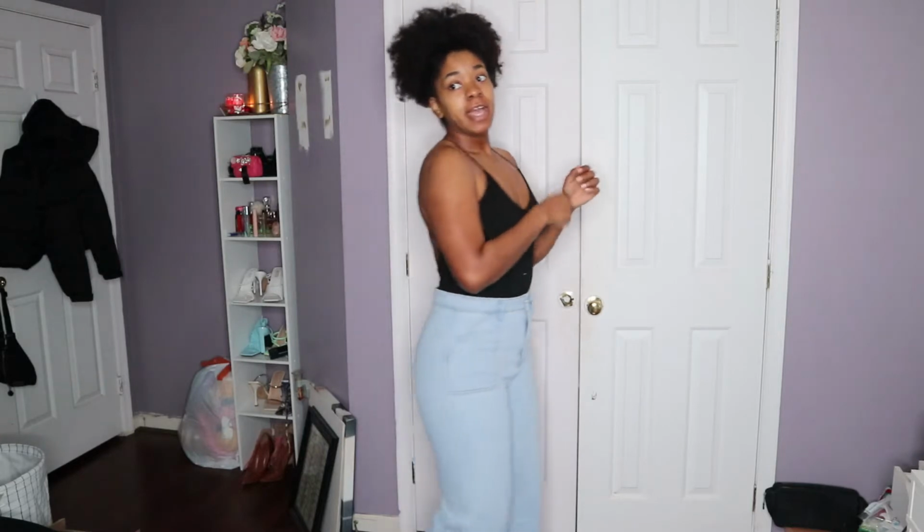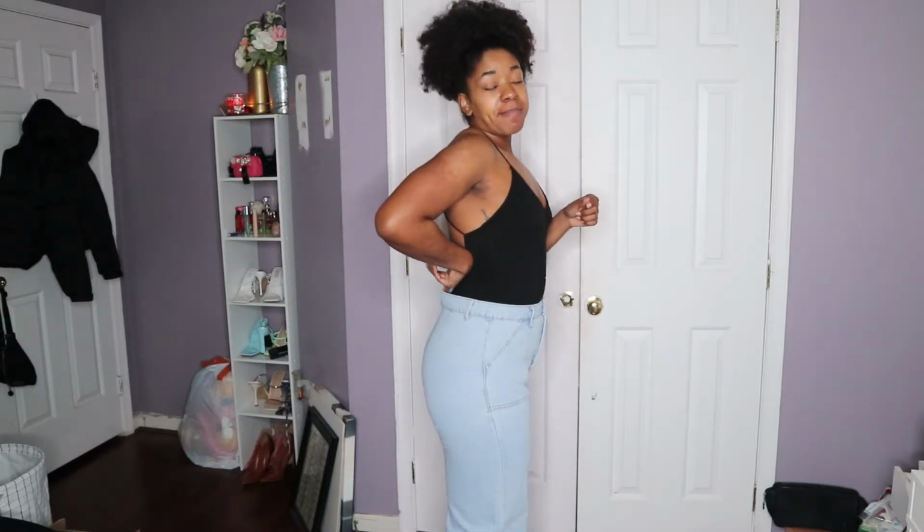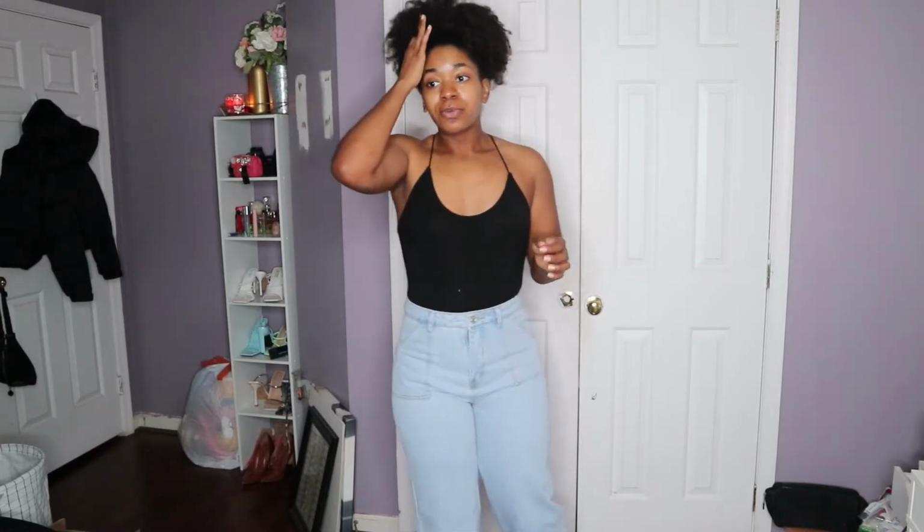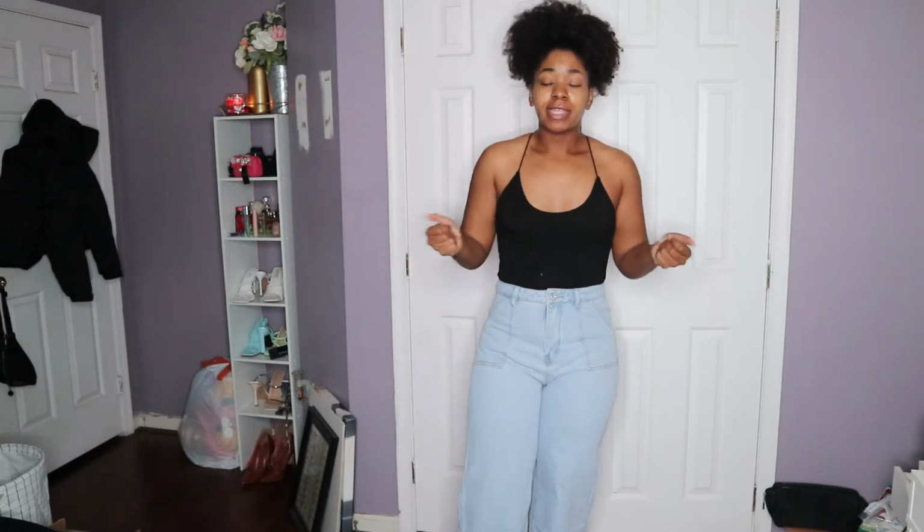I did get them in a size large, and I'm so glad I did because a medium would have been too tight. I do have a little bit of gapping in the back, but you know, you can always take it to the tailor to get it taken in.